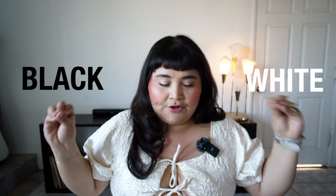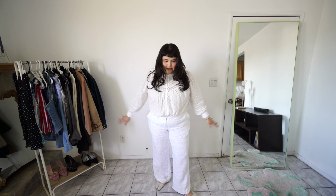And then on the other side, you've got to do an all white. I think most of us somehow have white and black in our closet. I think with all white, sometimes the misconception is that all the whites have to be very cohesive to one another. And I think that similar to how you would do denim on denim, it doesn't always have to match. I think the same way with white.